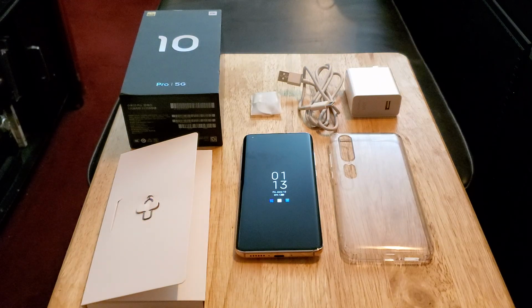Next thing, you're getting 30 watt wireless charging. I'm going to say it again. 30 watt fast wireless charging. Unbelievable. Now, I just ordered my wireless charger right from Xiaomi. So I'll be getting that. So by the time I do my review, I'm gonna test that. And they're saying you can go from 0 to 50% in 30 minutes on a wireless charger. So that's gonna be awesome. So I'm looking forward to that.